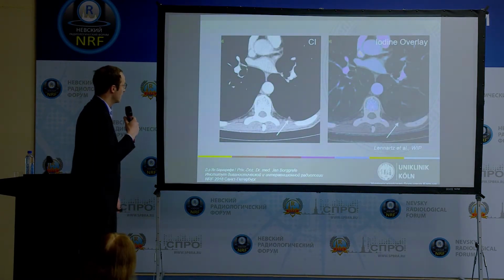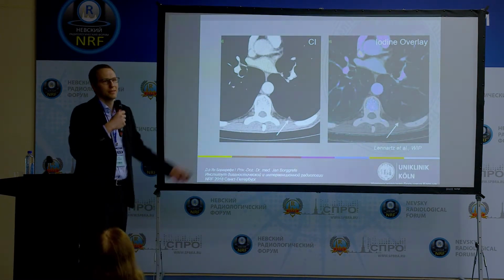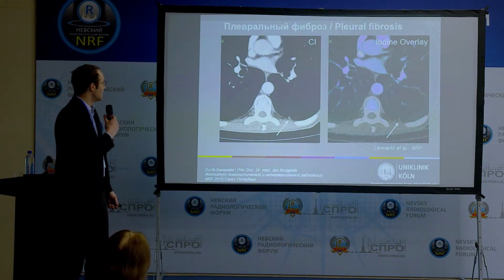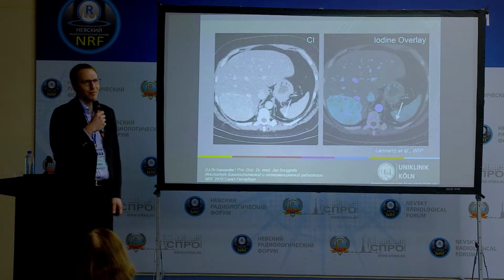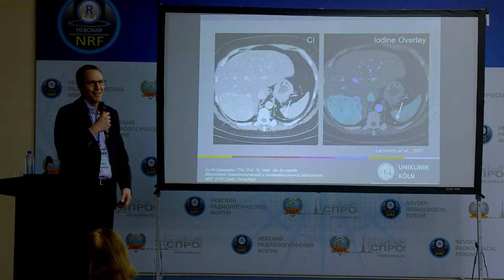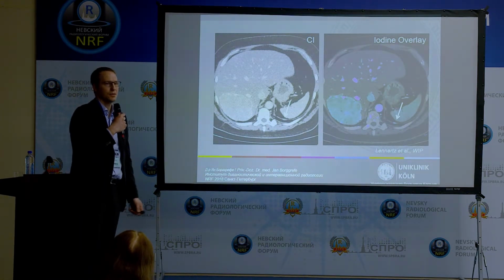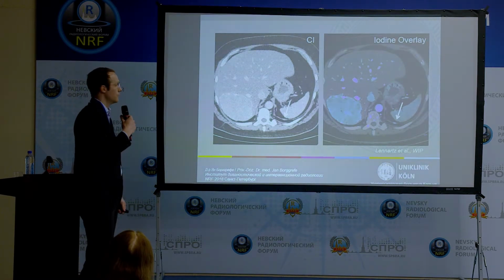Then we have here a lesion that we see in a lot of cases, and we say, okay, this is probably benign. And we are confirmed that it is benign because there is no iodine density. But there are also cases where we say, okay, this is probably benign, or maybe the patient had some contact to asbestos or something like that. But then we find that it is taking up iodine, and it leads us to the diagnosis of pleural carcinosis of this patient. This is really, really helpful.